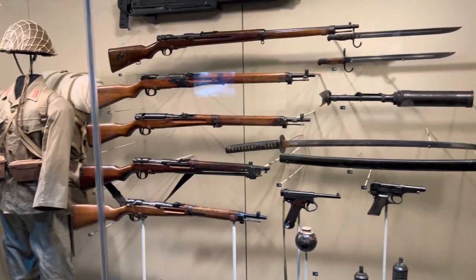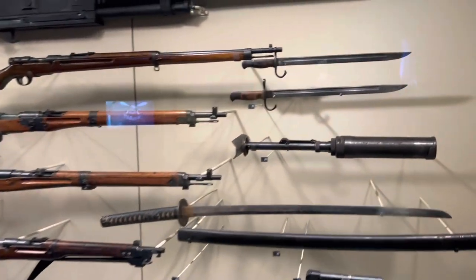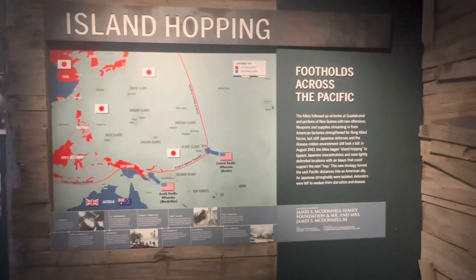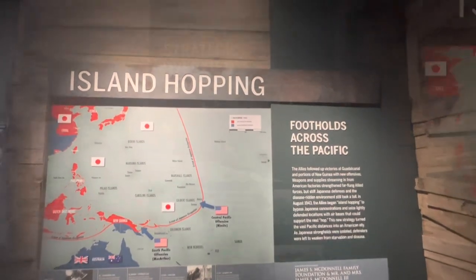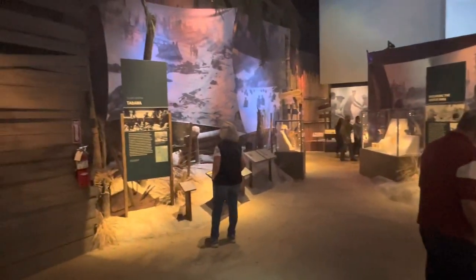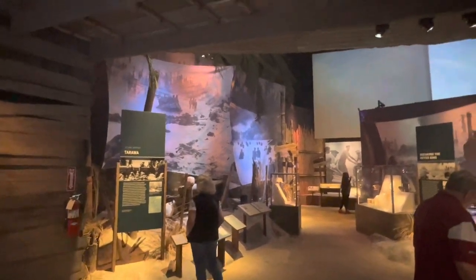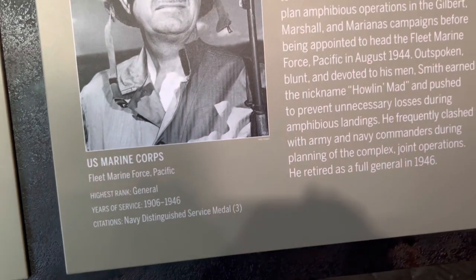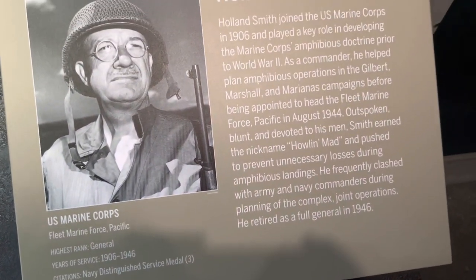And our weapons. Why don't we throw in a bayonet or two? My goodness. The Allies will construct airfields to support the next battle. Admiral William F. Halsey is now coordinating attacks with MacArthur. So as Rosie climbs the Solomon Islands, one of our great Marines, Fleet Marine Force, Holland M. Smith, Howlin' Mad Smith. 40 years of service.